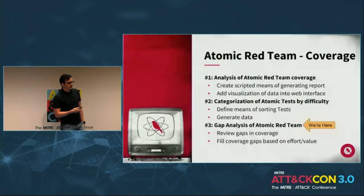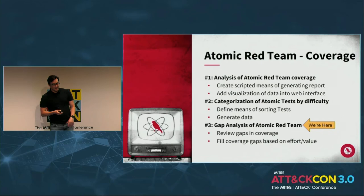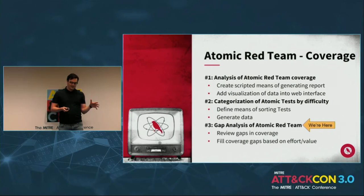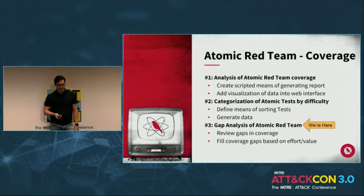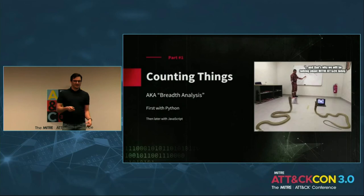Right now, we're in this gap analysis phase where we're reviewing all the work that Cameron did, looking at gaps in Atomic Red Team, and then making a plan to fill them based on some pretty funny math and some effort to value ratio stuff. So, counting things. This is kind of the breadth analysis, although between breadth and depth analysis there's some gray area. So first, we started with Python.